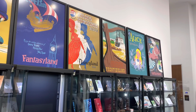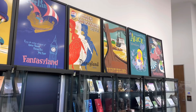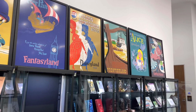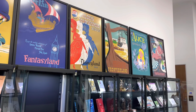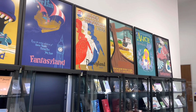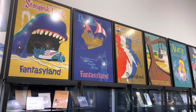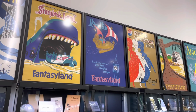They're very big. We have the one for the Mad Tea Party, the Dumbo the Flying Elephant, and the Carousel in Fantasyland, Alice in Wonderland, and for Frontierland, the Mark Twain and the canoes there, the Golden Horseshoe Revue, Peter Pan's Flight, which also advertises Snow White and Mr.